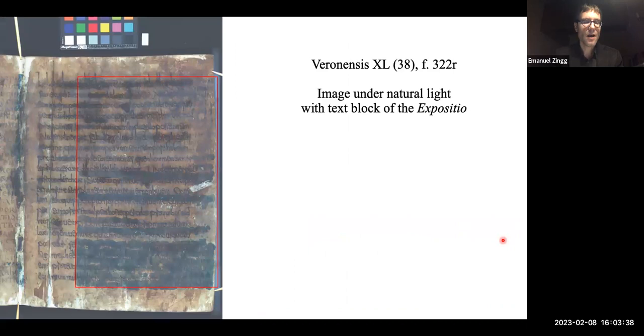Folio 322R contains the complete summaries of three short dialogues by Plato and the beginning of a fourth. You can see that the writing area of the deleted text of the Expositio has been cut off in the right margin here. I have indicated this by this red frame. So this is the writing area.